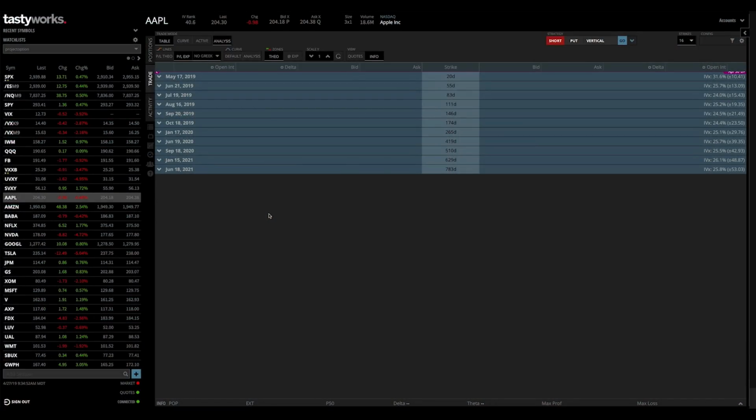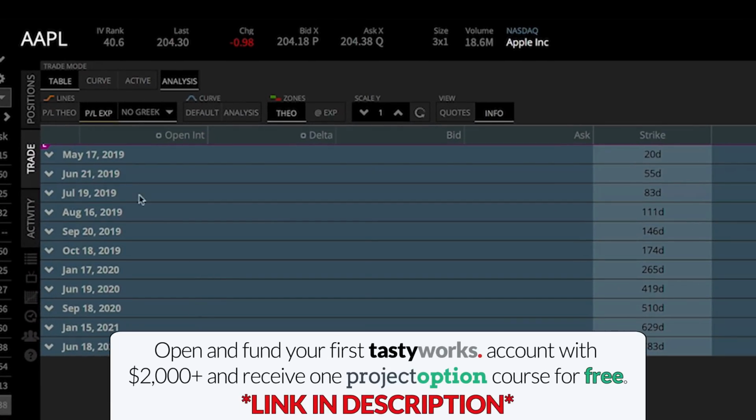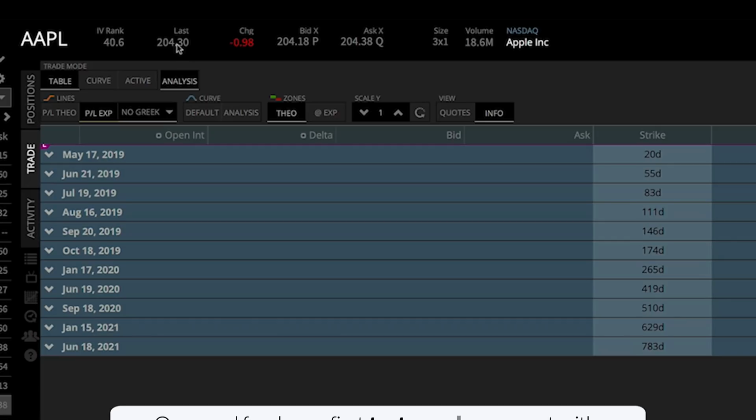Before we move on to analyzing historical covered call positions, I'm going to hop over to the Tastyworks trading platform and show you exactly how to set up a covered call position. So I've just opened up the Tastyworks trading platform and I'm currently looking at Apple options in the middle here. So we have all the option expiration cycles for Apple. Now, as of this recording, Apple is trading around $204.30.